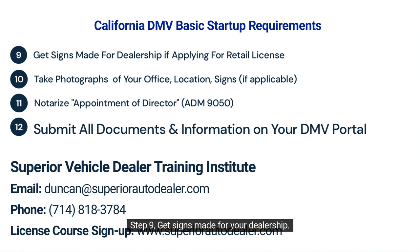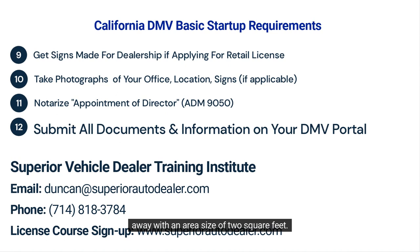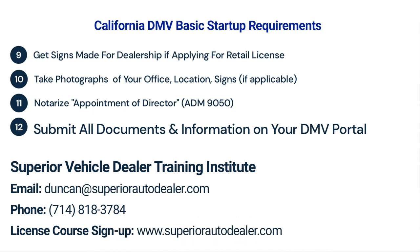Step 9. Get signs made for your dealership. The signs must display the exact dealership name and be in a color and size visible from at least 50 feet away, with an area size of 2 square feet. You must also display your hours of operation on the door if licensed for retail sales.